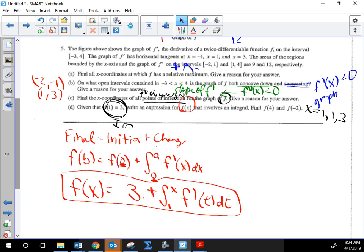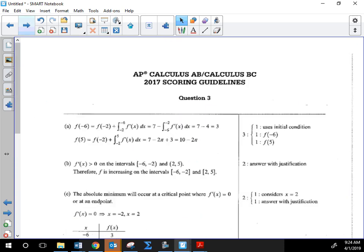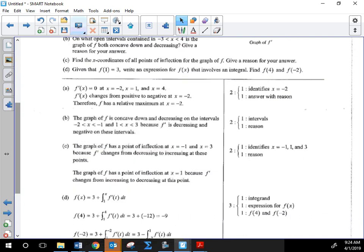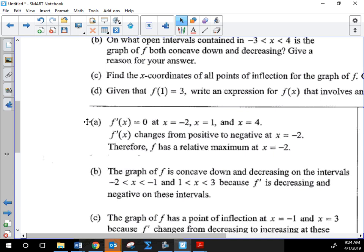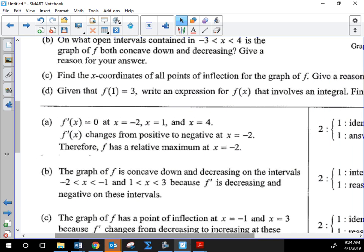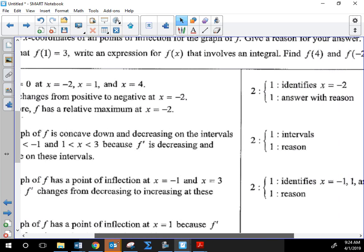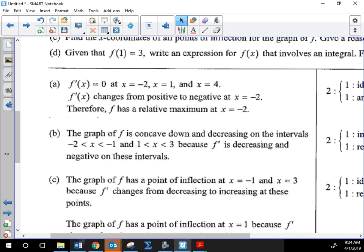Okay. So let's go and take a look. That's the general idea. Let's go take a look at our points distribution for that. Okay, so part A, we have 1 point for identifying x equal to -2 and answer with reason. So we have the derivative changes from positive to negative at x equal to -2, so f has a relative maximum at x equal to -2. So again, our justification we talked about: maximum, derivative goes from positive to negative. That's the justification we've always used.